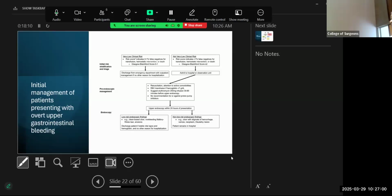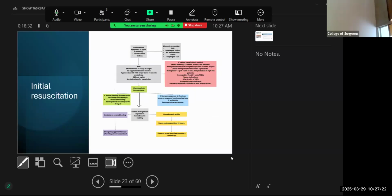So if an ulcer is seen in the stomach or duodenum with a clean base and no direct bleeding, we can discharge the patient. And if there is some stigma of hemorrhage, varices, neoplasm, dilation, or visible vessels, we can keep the patient. Again, this is something to do with the management.